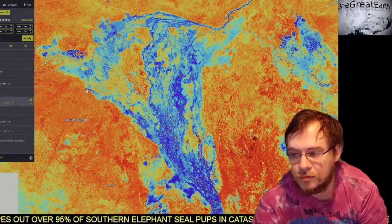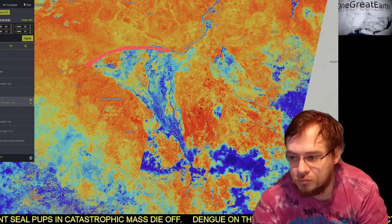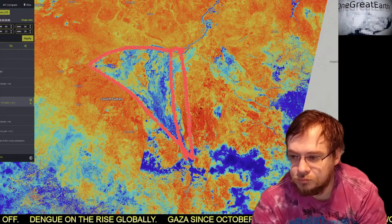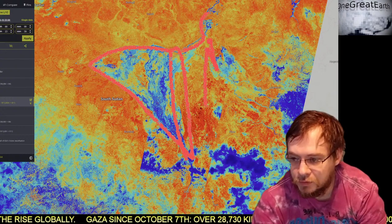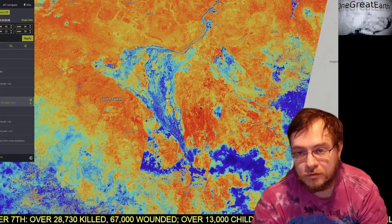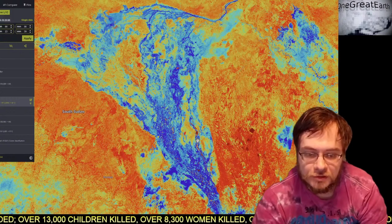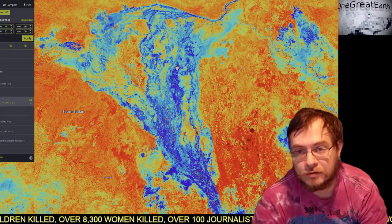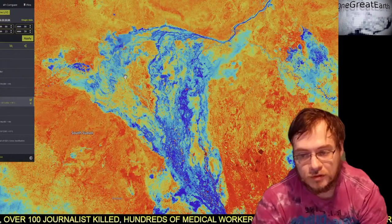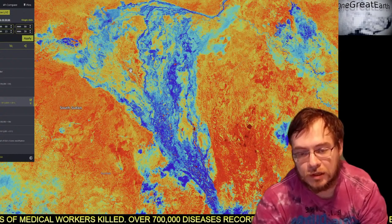This is the Sud. And this is the Nile River heading north. The fire and heat drives away moisture and water in a number of ways, but you can see these little red blotches. Deep red blotches, those are fires. There's fires all over this wetland. Tragic.